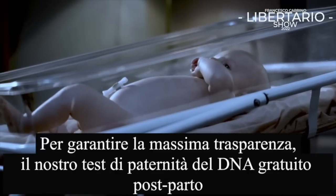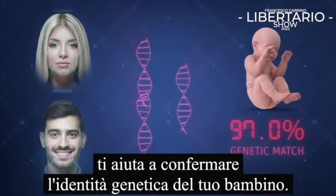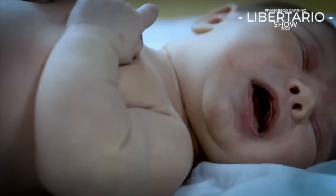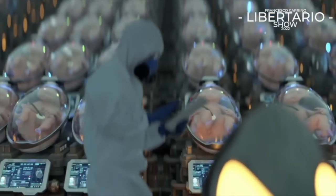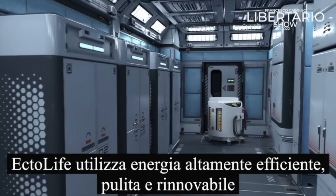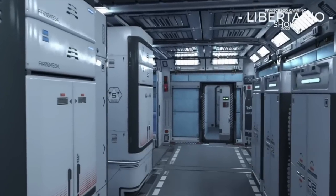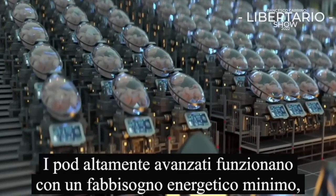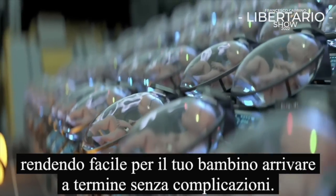To ensure full transparency, our post-delivery free DNA paternity test helps you confirm the genetic identity of your baby so you can return home knowing that your baby is genetically yours. You don't have to worry about power cuts or carbon footprint. Ectolife uses highly efficient, clean, renewable energy consisting of solar and wind power. The highly advanced pods operate with minimal energy needs, making it easy for your baby to make it to full term without any complications.